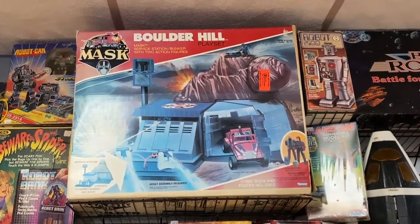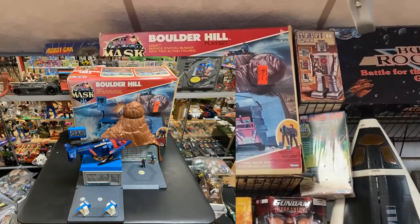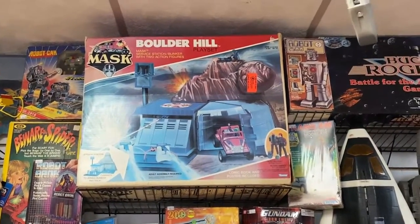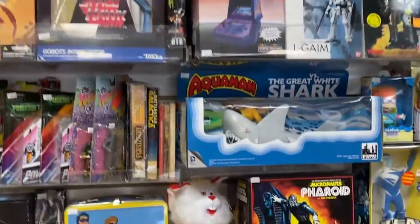I did play with it for the first time. I did not have it as a kid, nor did I have a friend who had it. So I took my time and played with it, and let me tell you, I really missed an opportunity as a child to have some MASK adventures.